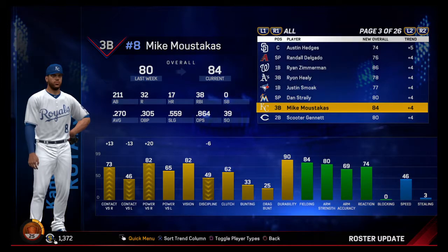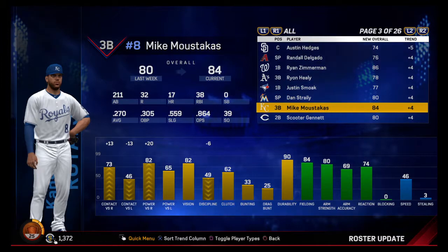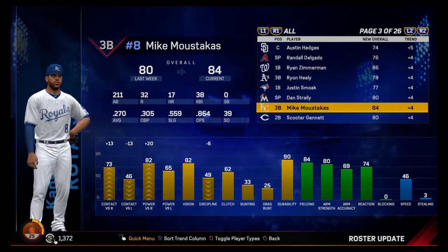So he's one of those guys, if you do put him in your rebuild and you do try to aim for him, keep an eye that you're going to need another bat, maybe another third baseman who's good against lefties to balance it out.